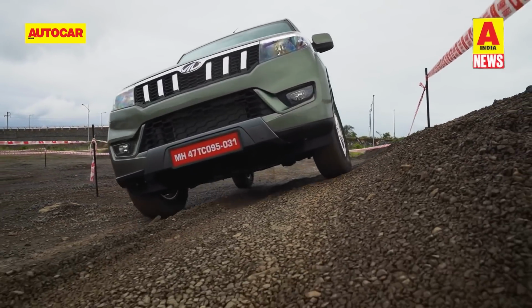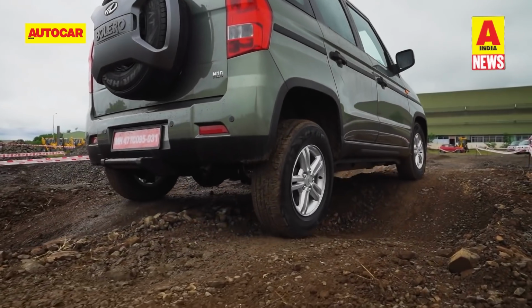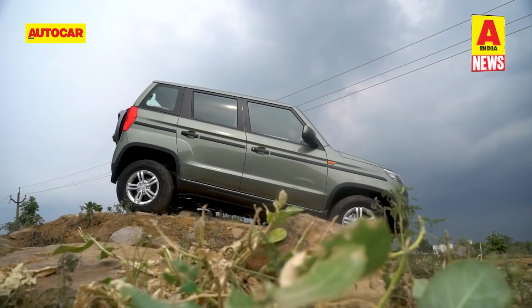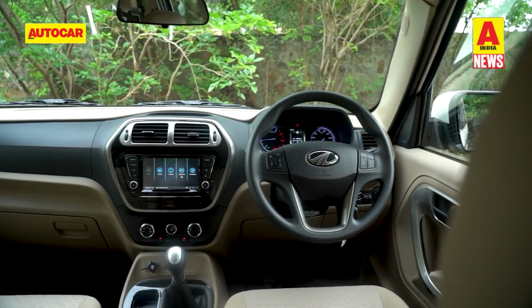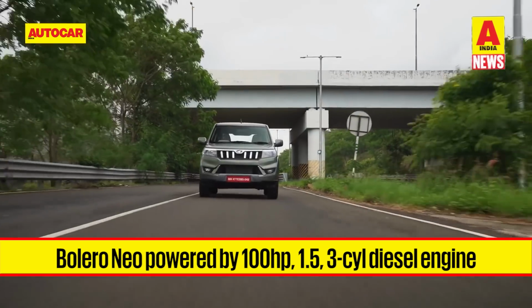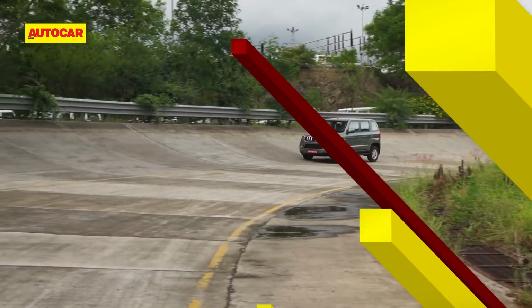It helps in slushy and slightly tricky off-road situations and marginally enhances the SUV's capabilities. The Bolero Neo gets LED DRLs, 15-inch alloy wheels and a 7-inch touchscreen infotainment system. It comes powered by a 100 horsepower 1.5-litre 3-cylinder diesel engine mated to a 5-speed manual gearbox.